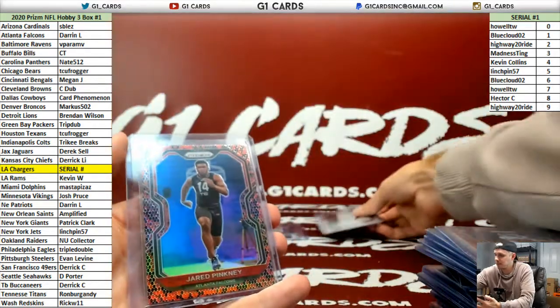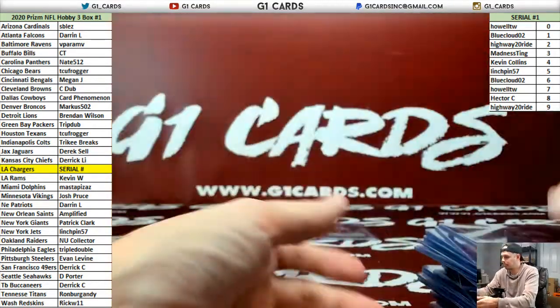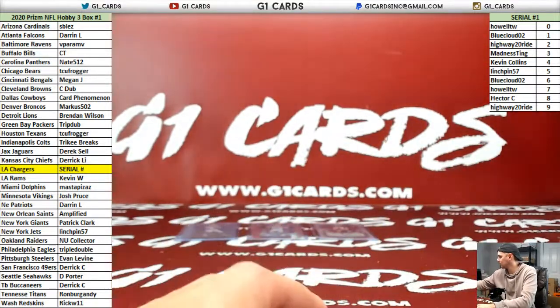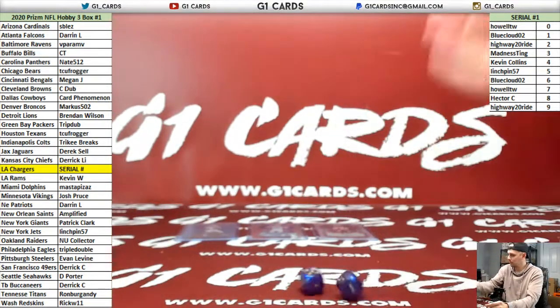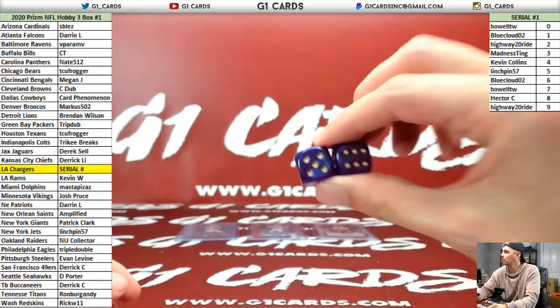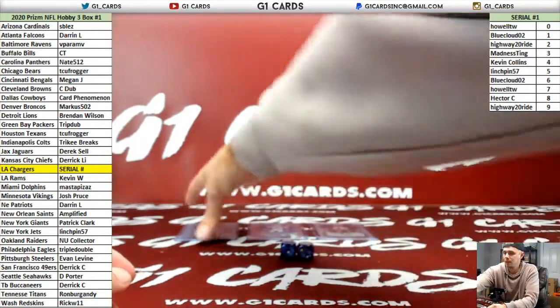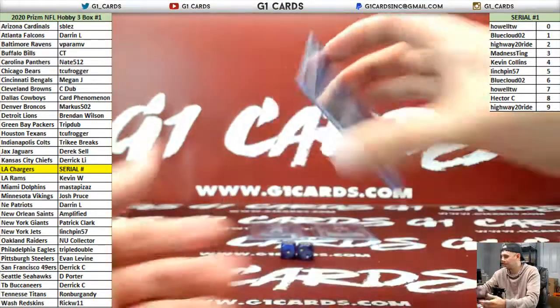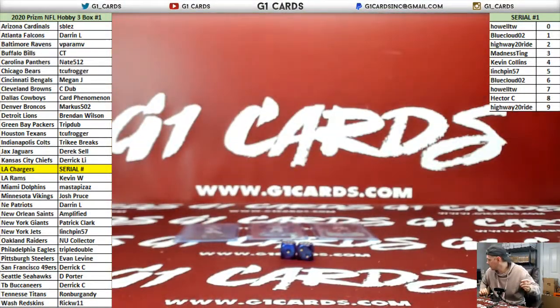We'll mix in some first off the line then. And Pinkney for the Falcons. Top spot gets a promo on 11. Tua was out of 199. Can somebody type out of 199 for him? Top spot on 11 gets a promo.